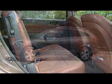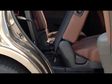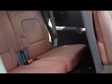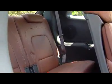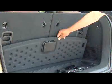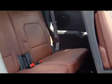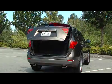The second row of seats is spacious. Hyundai claims that the Veracruz is one of the largest in its class, and it shows. The third row of seats is accessible by easily sliding the second row forward. The last row is pretty comfy with enough room for smaller adults and plenty of room for kids. Behind the third row is a limited cargo area, but under the floor is additional space. The third row of seats is standard on both trim levels, as are backup sensors, but the power liftgate is only featured on the Limited.